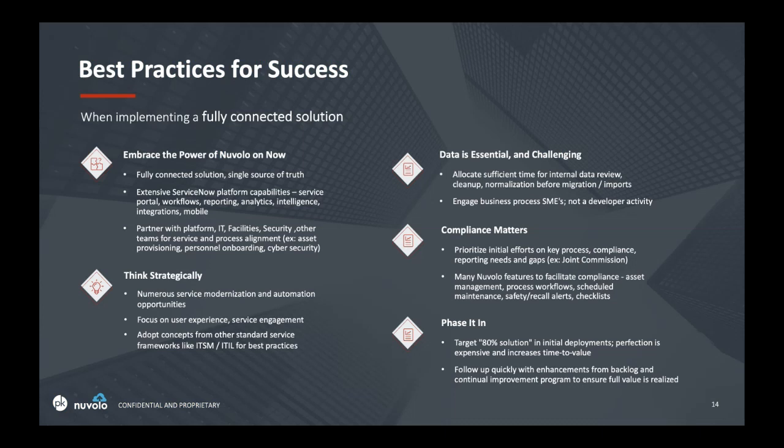So with our experience in this space, PK's identified some best practice themes that lead to success on Nuvolo and similar projects. We'd like to share some of those with you today so you can start planning ahead for your transformation effort. Most importantly, with Nuvolo on the ServiceNow platform, there's an extensive set of technology capabilities that you can use to enable a single source of truth across clinical, IT, facilities, security, and other service teams within your organization.